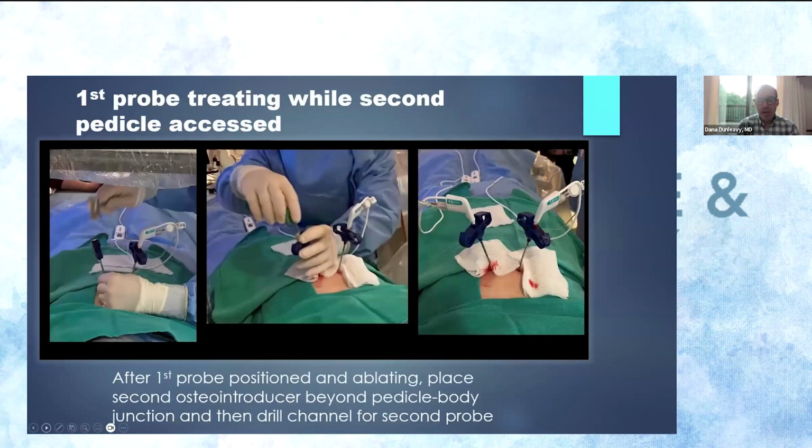And this is just a mini example of one type of bone tumor ablation. But again, to me, adding 6 minutes, 8 minutes to your case is really not much when you consider the incredible benefit that we can offer.